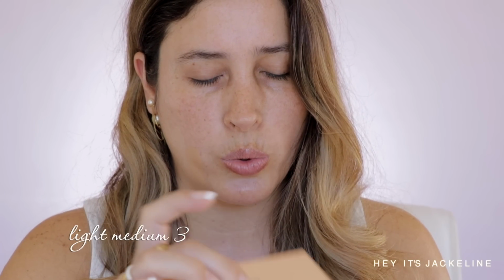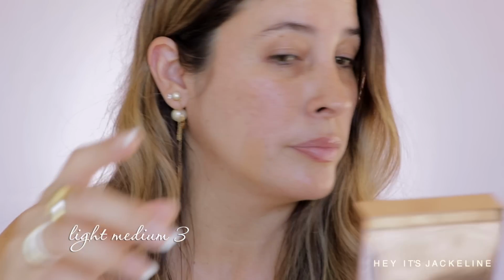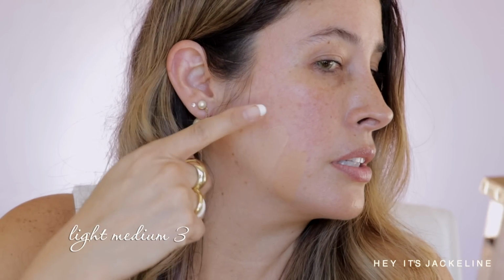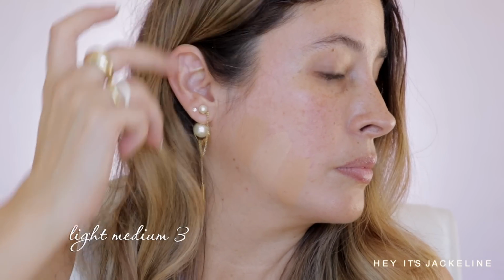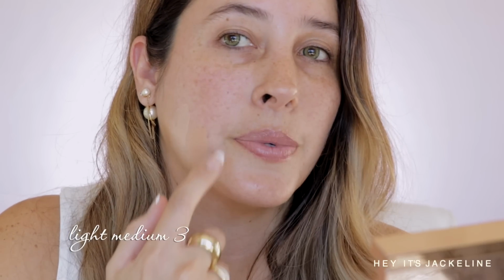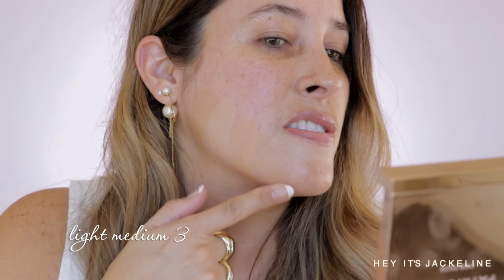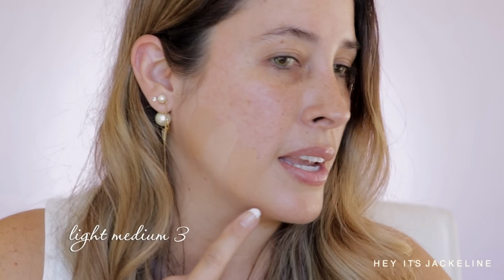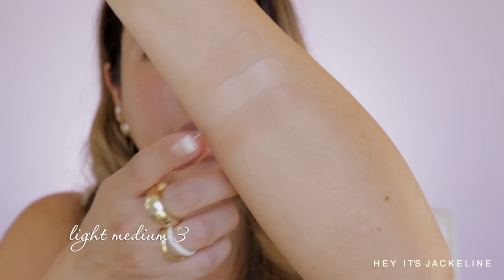Let's go now with Light Medium 3, which is described as a cool rose. Because I tend to go more with a neutral, but sometimes even rosy tones, they work on me, surprisingly. Okay, let's just take it right here. You see, that could work. Let me just put it right here in the front too, so you can see it against this other shade. Yeah, I think this is gonna be it. There you go, that's Light Medium 3.